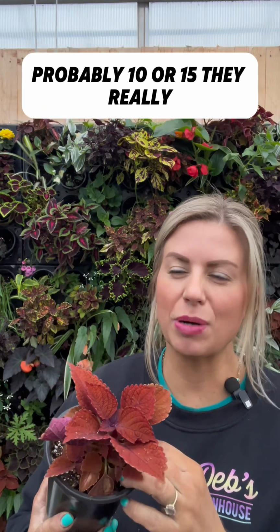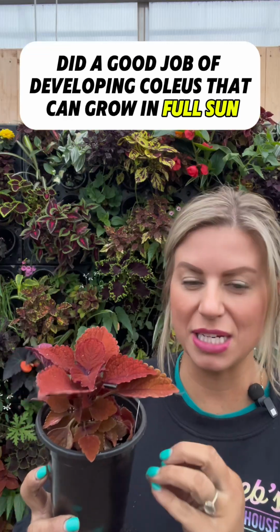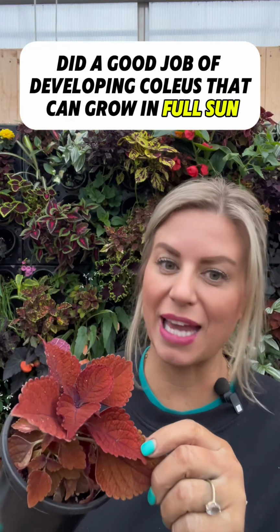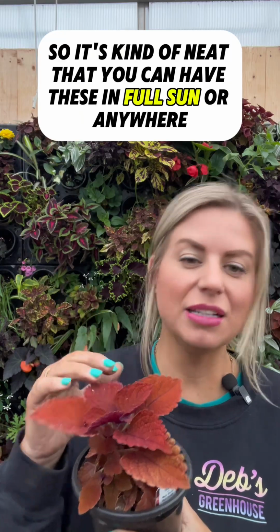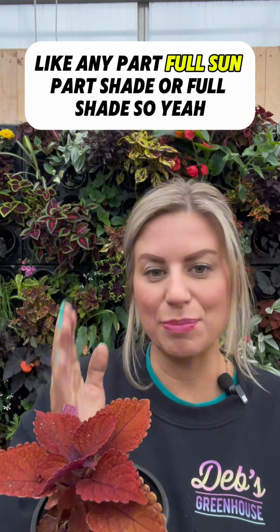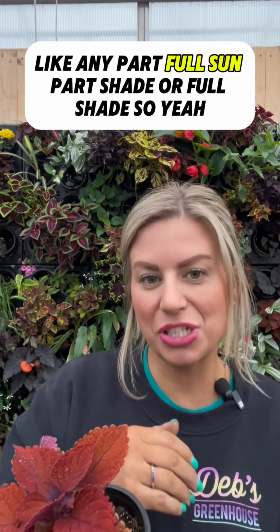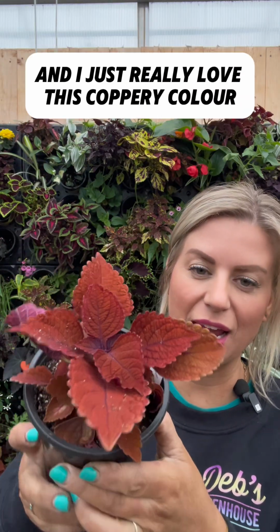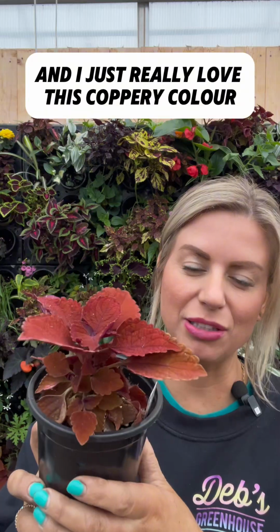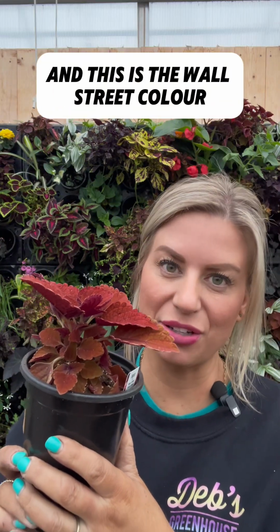A few years ago, probably 10 or 15, they really did a good job of developing Coleus that can grow in full sun. So it's kind of neat that you can have these in full sun or anywhere, like part full sun, part shade, or full shade. So yeah, we have lots of different Coleus in stock, and I just really love this coppery color. And this is the Wall Street color.